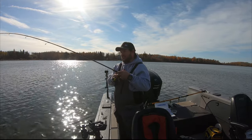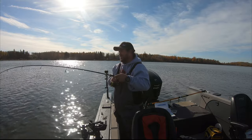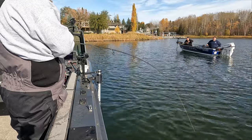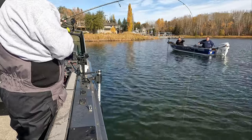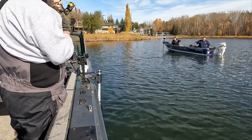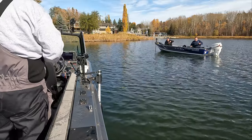John's just ignoring. No, I'm just concentrating on what I want to do. Plain jig head and a minnow. That's what I did. That's what I got on. Drop shot. Oh, cut off again. Okay, I'm going to 17 pound test.